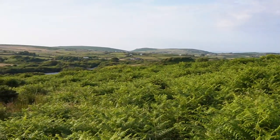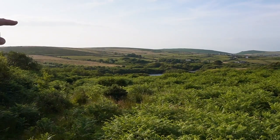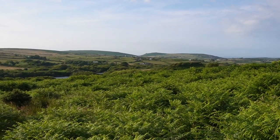Don't think I've ever seen moss hanging off trees in the UK before. Oh wow, what a view. It's pretty, isn't it? It is beautiful. So that's where the tin mine is, you can see it just there. It looks like we've come a really long way, but we really haven't. I am really glad we went on that walk tonight because I think that took us both by surprise. It was absolutely beautiful out there.